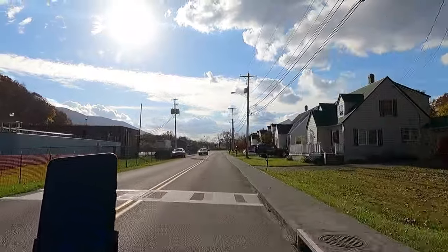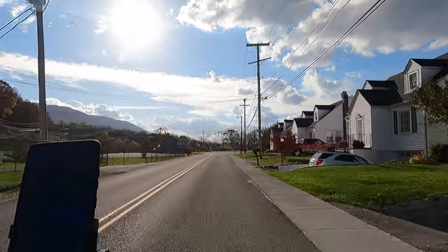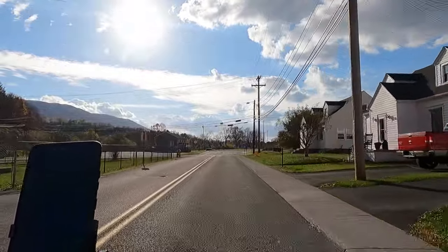Dang, they took out the basketball court. Wonder what that's all about.